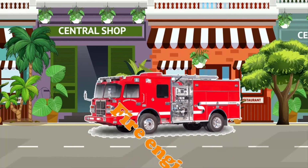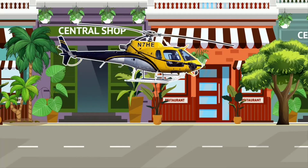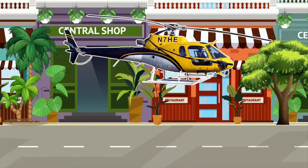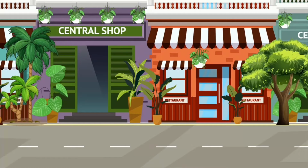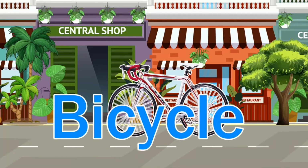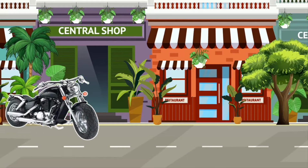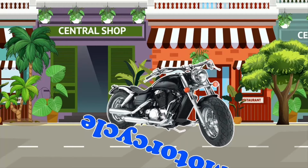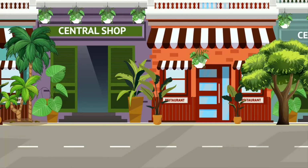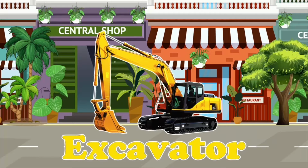Fire engine. Helicopter. Bicycle. Motorcycle. Excavator.